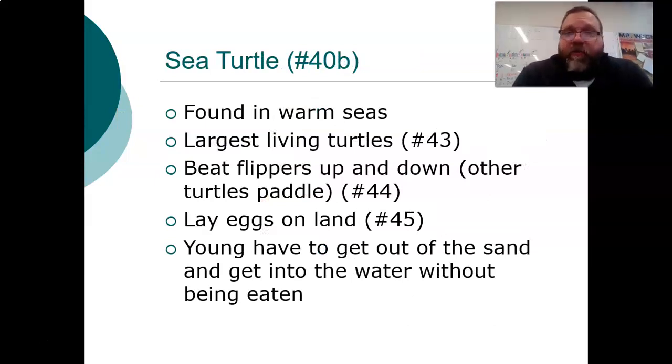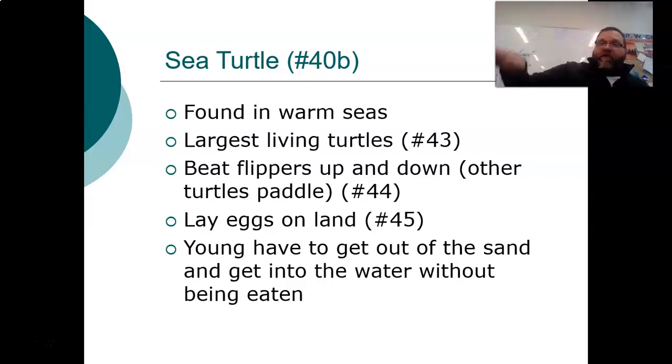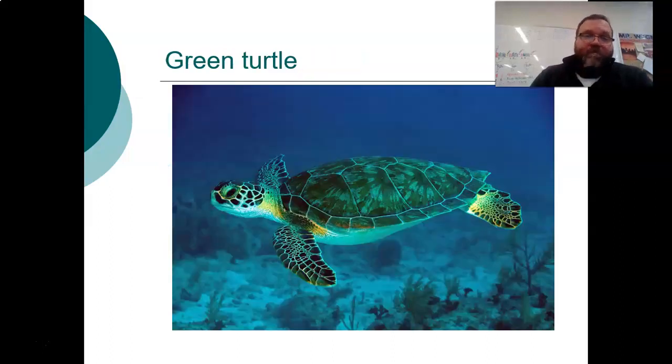The second group of turtles is called sea turtles. They're found in warm waters or warm seas. They include the largest living turtle. They beat their flippers up and down. Other turtles paddle, so most turtles go in a forward motion. A sea turtle simply goes up and down, just like the wings of a plane, just up and down. They lay eggs on land, and the young have to get out of the sand and get into the water without being eaten. And many of them don't make it.